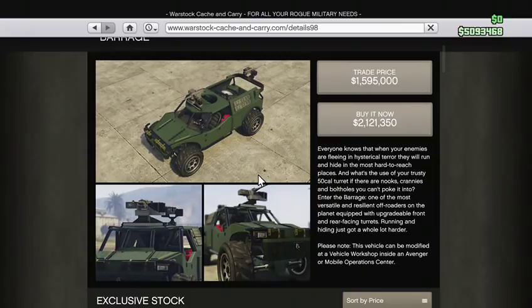$2,121,350. Everyone knows that when your enemies are fleeing in hysterical terror, they will run and hide in the most hard to reach places.